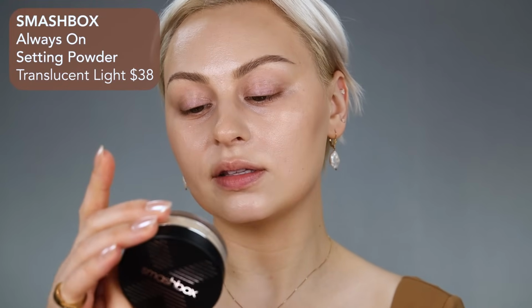Okay, I just did my brows off camera because they're my brows. Let's set with powder. I don't know why I didn't do that before I did my brows, but that's fine. So I have this new powder, I believe it's new. I'm assuming that it's new because I got a PR package from Smashbox. This is the Always On Skin Balancing Setting Powder. This is the only thing that came, so I'm just assuming that it's new. And I'm not gonna look it up. If it's not, then it'll be a great opportunity for everybody to tell me that it's not new.